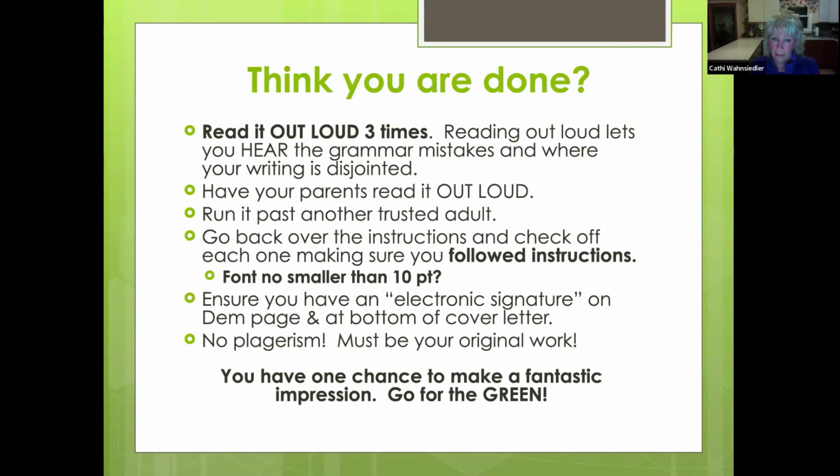that it's right. You want to make sure that you have followed all of the instructions that are given. For example, your font can't be smaller than 10 point. So just like you do with your 4-H projects, where all the details count, this is another thing where all the details count. Obviously, no plagiarism, has to be original work. So I don't think any 4-Hers would do that anyway.